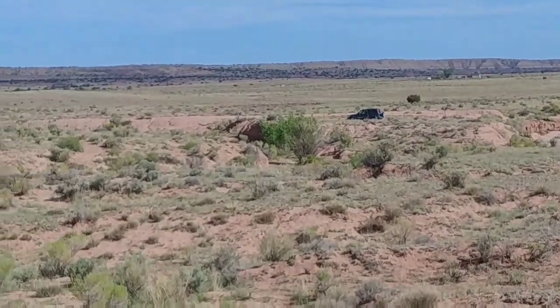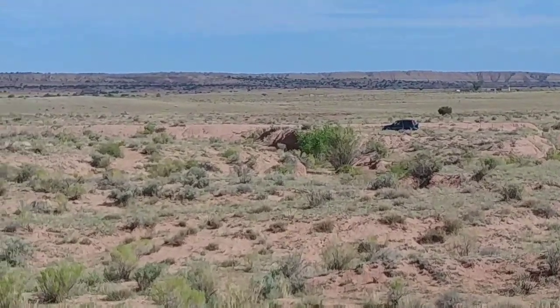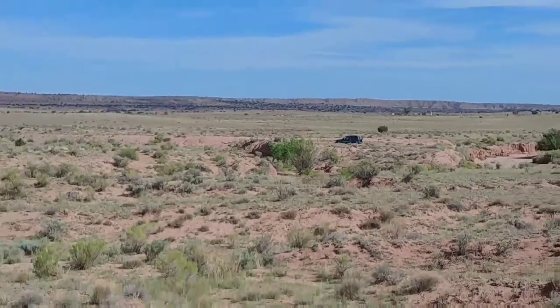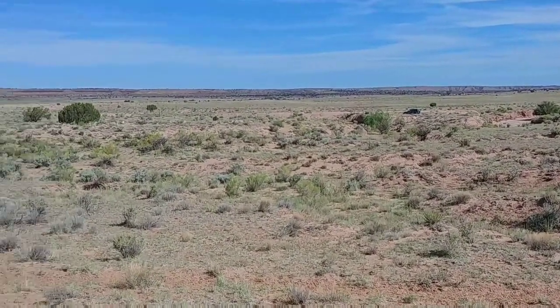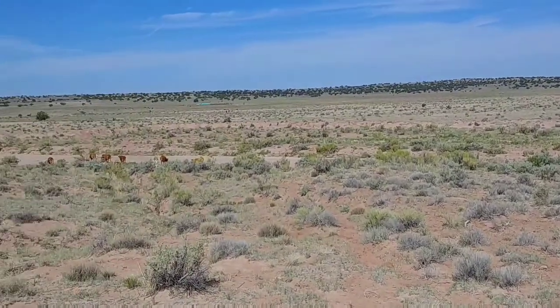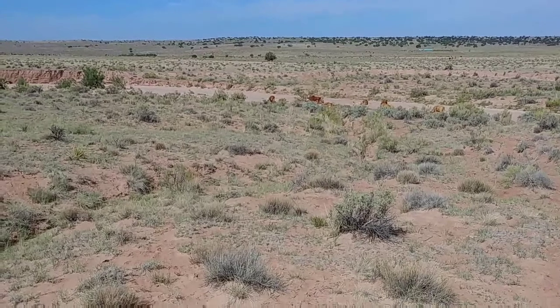Somebody came through the ranch one day and just left their car. I guess they couldn't get out of that sand and they just ended up taking all their stuff out of the car and leaving it. So maybe that's your car. Maybe you need to come get it.